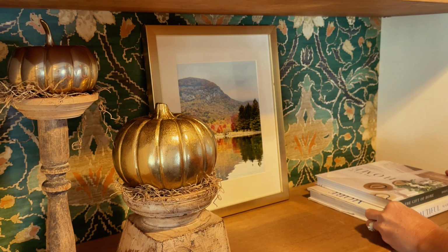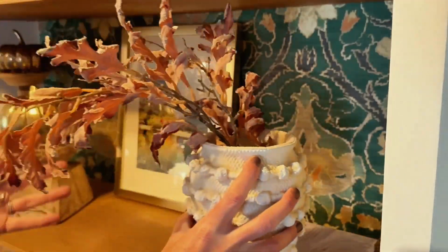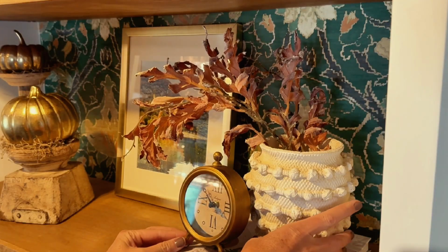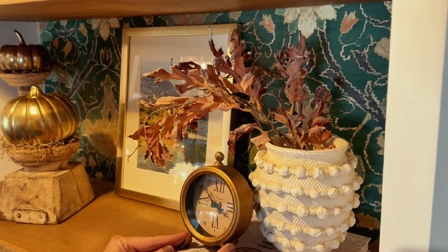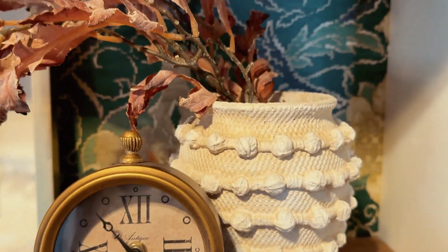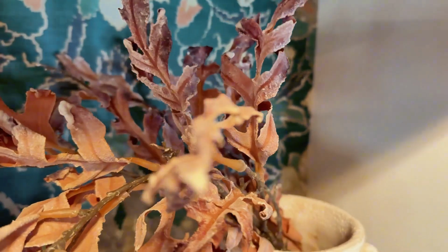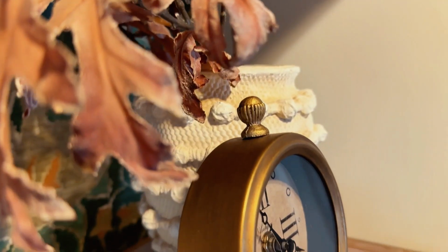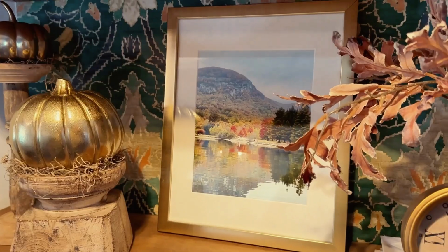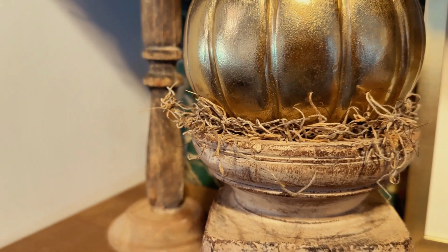We're gonna add some more home decor books, one of my favorite Free Spirit past bundle items with our vintage clock and our nubby little pot. There's those leaf stems again. I told you guys I'm seriously obsessed. This is just one stem and I just cut it so that it would fit in the pot. I'm in love with the texture of it, and it really does just bring the outdoors inside. So simple, my friends. And you just keep trying till you love something.